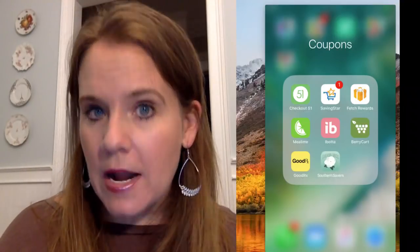So let's jump back to apps. We've hit Ibotta, kind of covered it fully. Two other couponing apps that make kind of number 2 and number 3 for me are Saving Star and Checkout 51. They work exactly the same way as Ibotta. So once you fully understand one of them, you are ready to go with the other two.